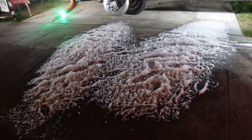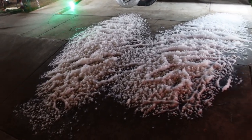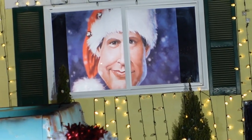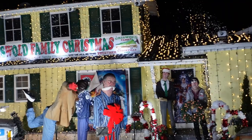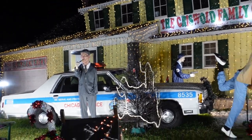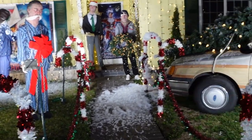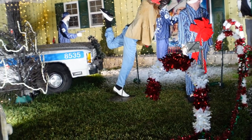I love how every so often they release Snope, and it actually collects down here, and that actually looks like snow. That's pretty impressive. There's the man himself, Clark Griswold. I hope that's coming off on camera, but I was gonna say before the Snope started falling, I love the mannequins of all the various characters.